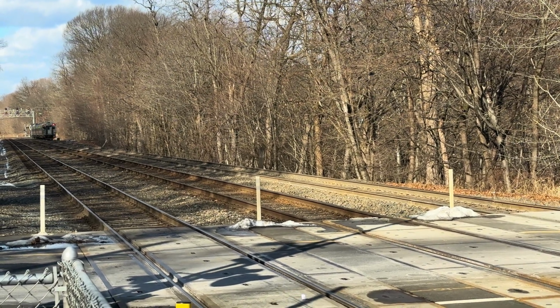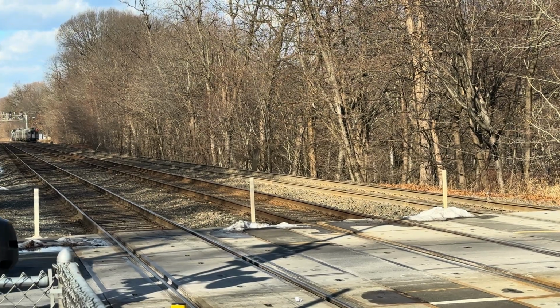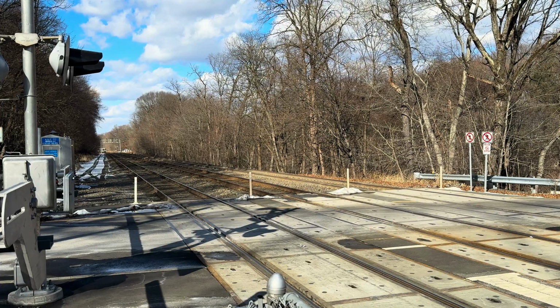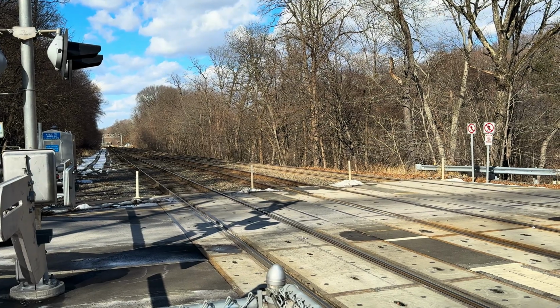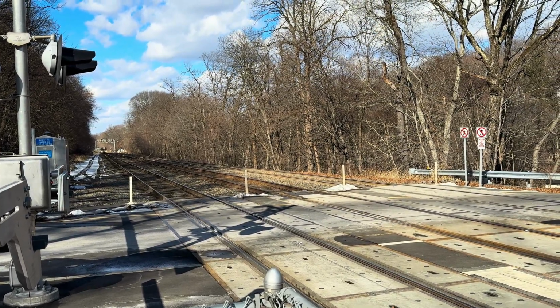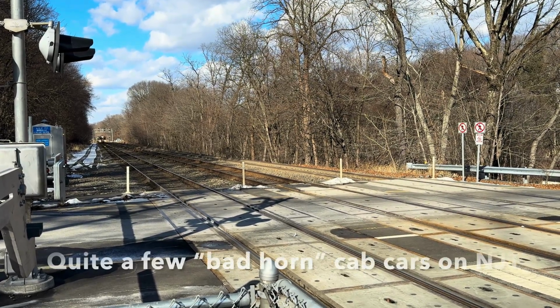Here it is, 2025, and they sound exactly like those Erie Lackawanna SD45s I heard in the 70s. 1:26, here comes train 62 en route from Port Jervis to Hoboken. It's a local, makes every stop.